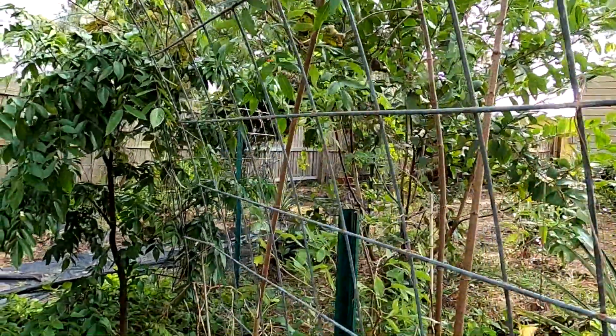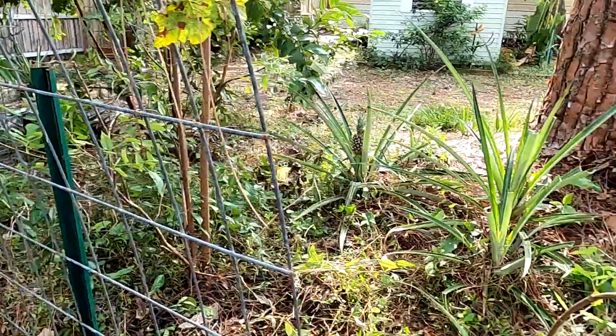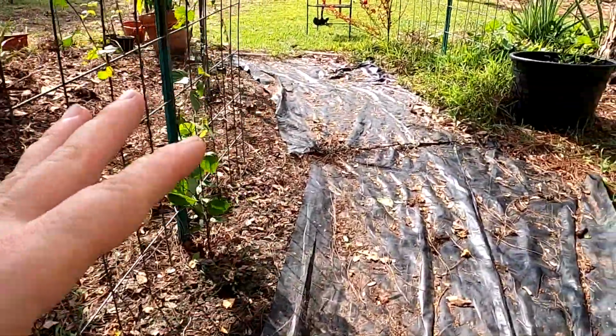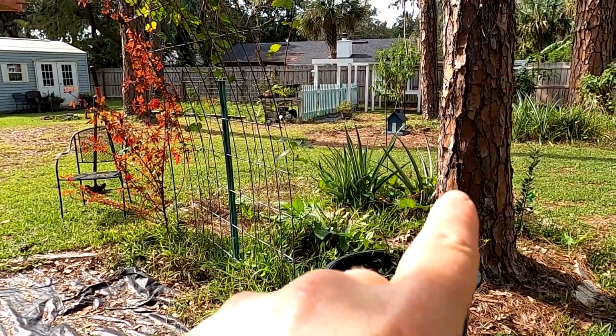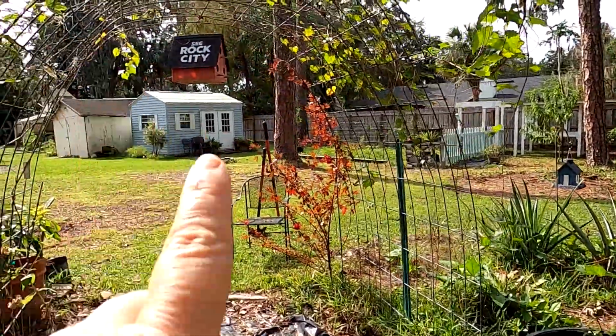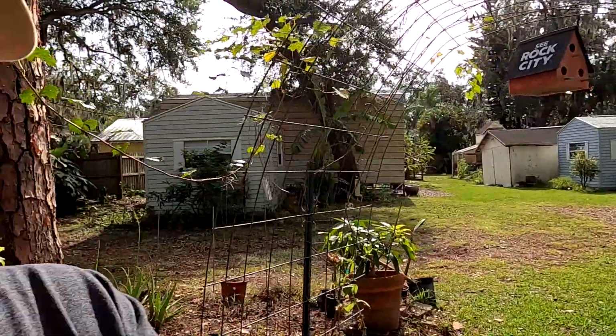So anyhow, you guys, I cleaned up the pathway a little bit. Also, I put out my new bird feeder, finally filled it with bird food, and put the other one there, and that's it. So that's where we're going to end the video today.